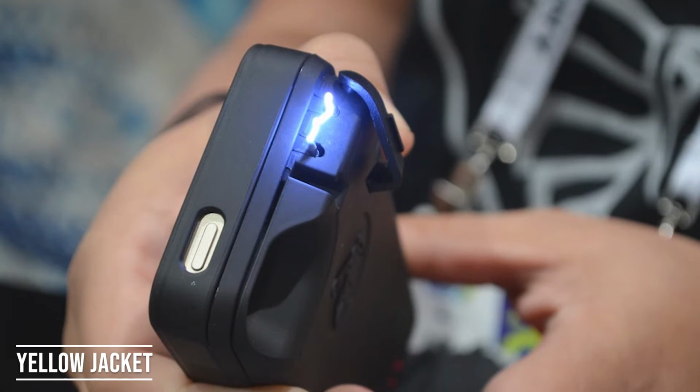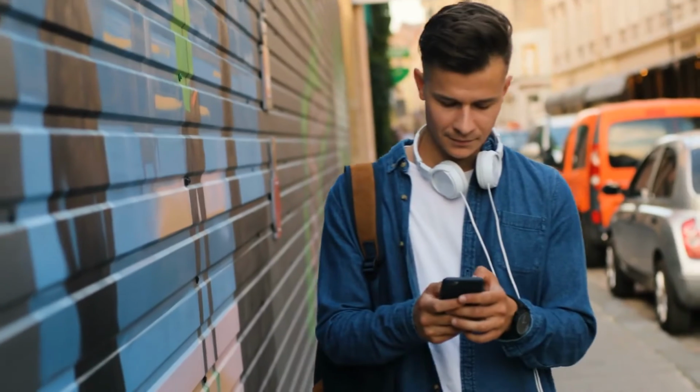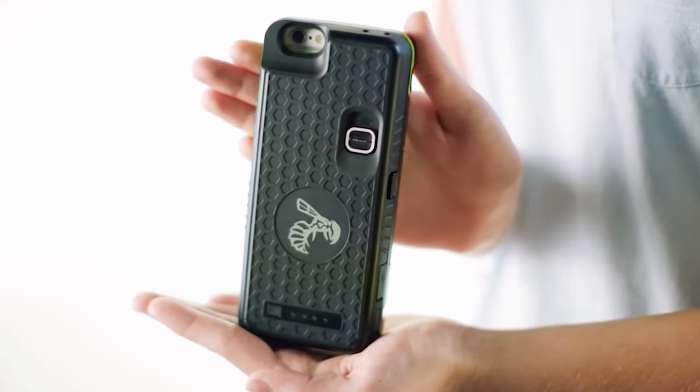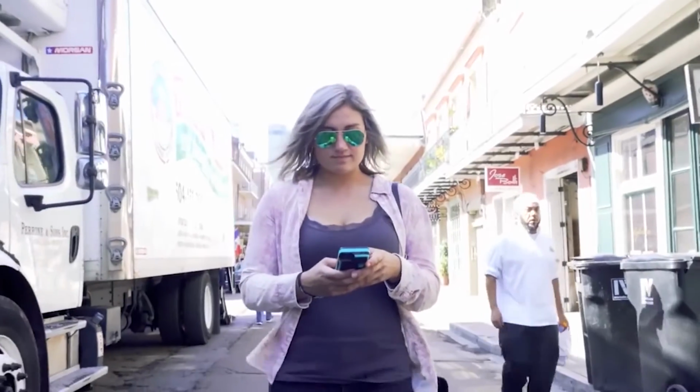Number 2. Yellow Jacket. No matter your age, it's very likely that you have a cell phone and that you carry it all over the place because you need it for one reason or another. However, while your phone is effective at doing certain things, it can't defend you unless you outfit it with something like the Yellow Jacket. What is the Yellow Jacket exactly?